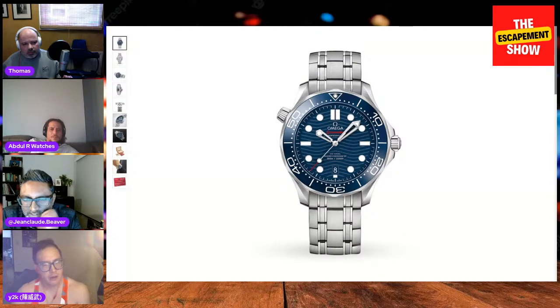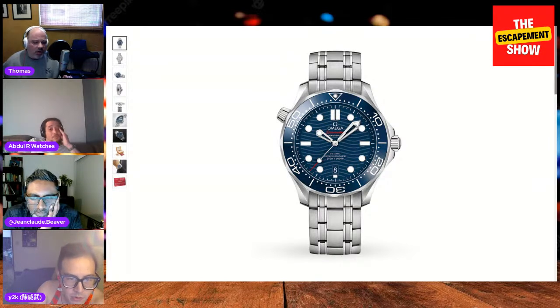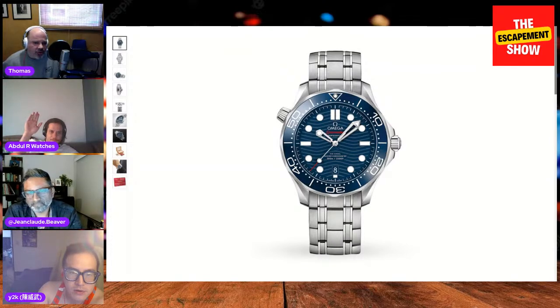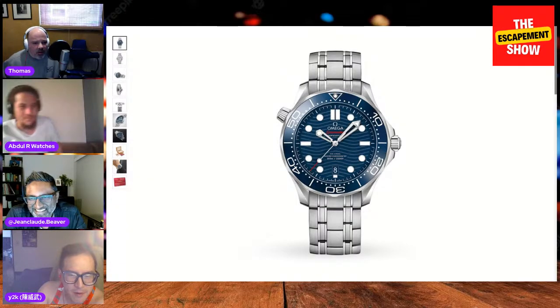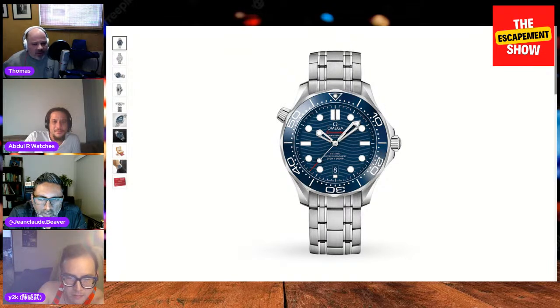I think they still need to make... If they fix the bracelet, then it'll become more popular, and therefore I agree. It'll become an icon. Yeah, it's just the bracelet that lets it down. Yeah, same for me. If they fix that bracelet, I mean, a lot of people complain about the helium escape valve and call it the wart and stuff. The what? I hate this helium escape valve, to be honest. That doesn't trouble me as much as the bracelet. For me, that 5-part bracelet just stinks.